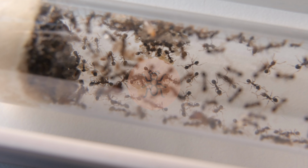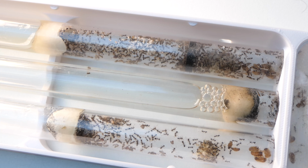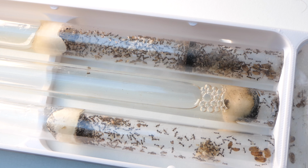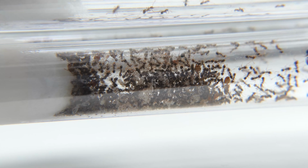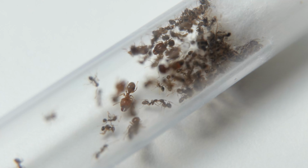We have been highlighting this colony a lot lately because they just keep growing and growing. They are still very active and as of now one of my favorite ant colonies. I received this colony almost a year ago, which honestly feels like yesterday.